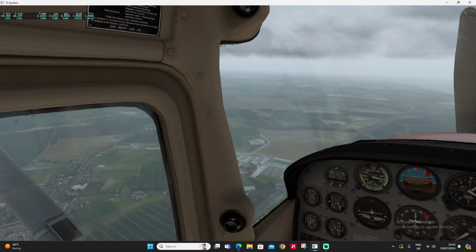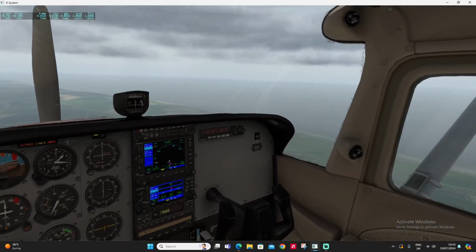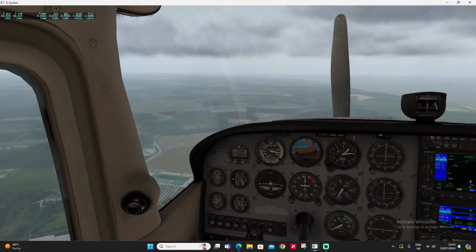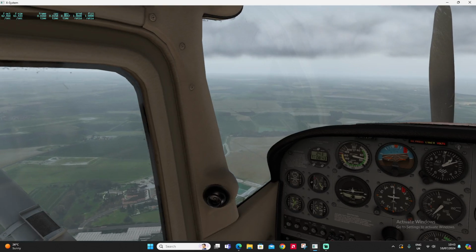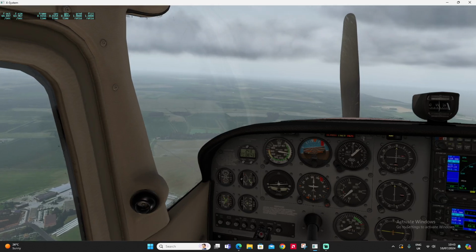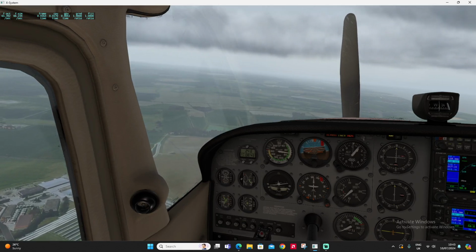Okay, so now we've got to look for somewhere to go. We've got lots of fields ahead of us. There's the sea, that's always an option. But what we don't want to do is crash on someone's house and kill someone on the ground. Roads are always tempting to go for because they're like a runway. But if we go for a road, there's always a risk that you're going to kill someone in a car.